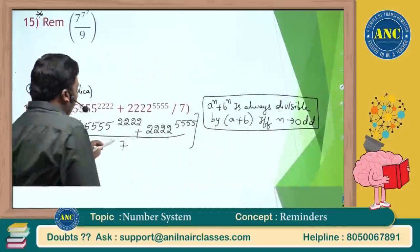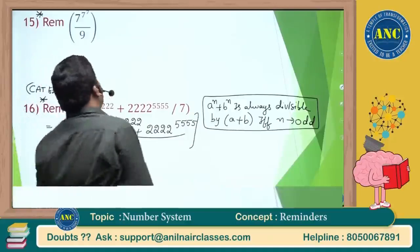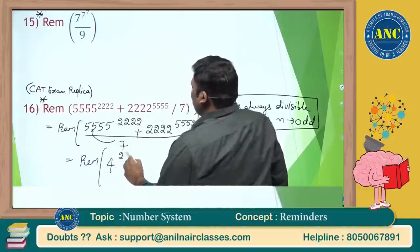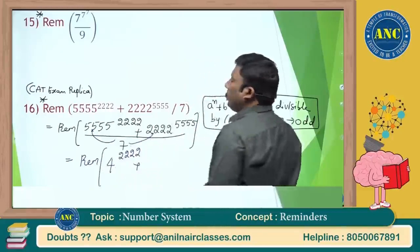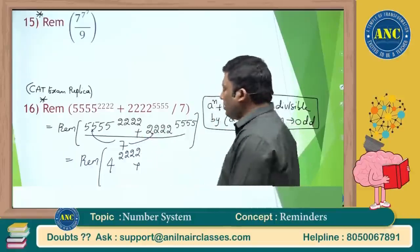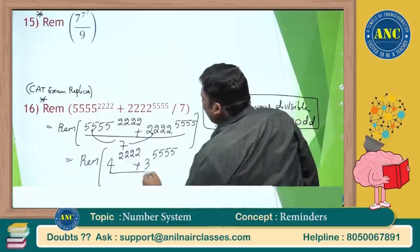So 7 7s are 49, remaining it is 65. 7 9s are 63, 25. 7 3s are 21, remaining it is 4. So 4^42, plus divide this number by 7: 7 3s are 21, 12. 7 1s are 7, 52. 7 7s are 49, remaining it is 3. So 3^45 divided by 7.